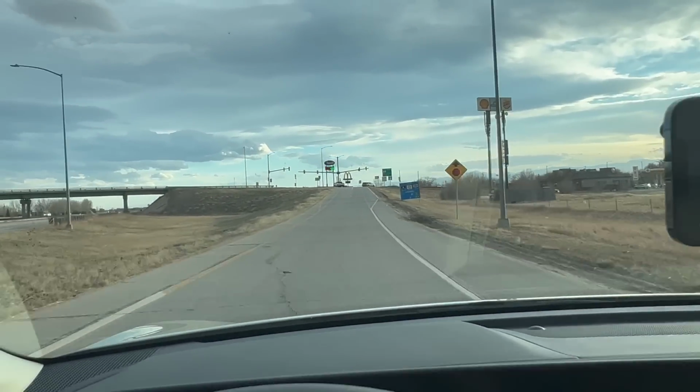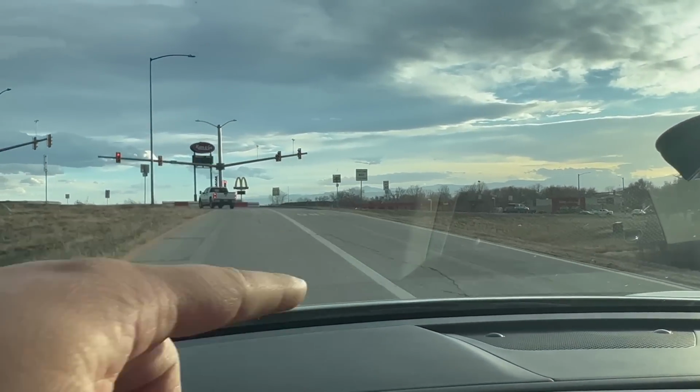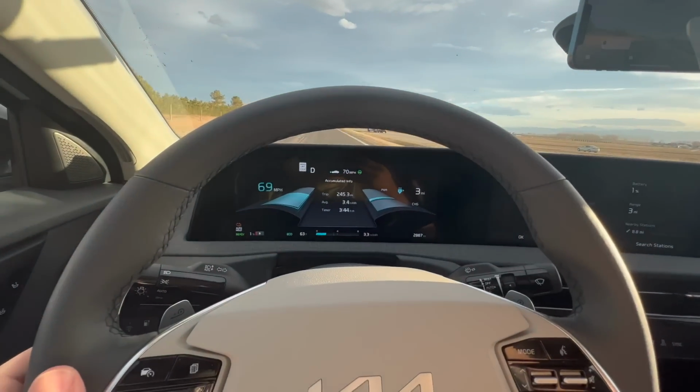And let's see if we can run it all the way out on the frontage road over here. We just need to be mindful that we still have to cross this road to get back to the charger right over there. Let's go see what this thing does. And we are cruising down the frontage road at just about 70 miles an hour.